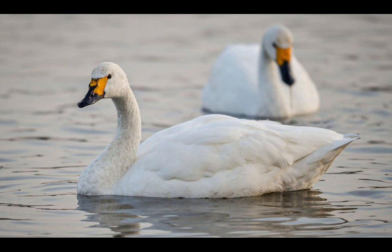The most distinguishing feature of Bewick swan is its voice. It has a high-pitched, trumpet-like call that can be heard from a considerable distance. The swans use this call to communicate with each other during migration and to establish territory and attract mates during the breeding season.